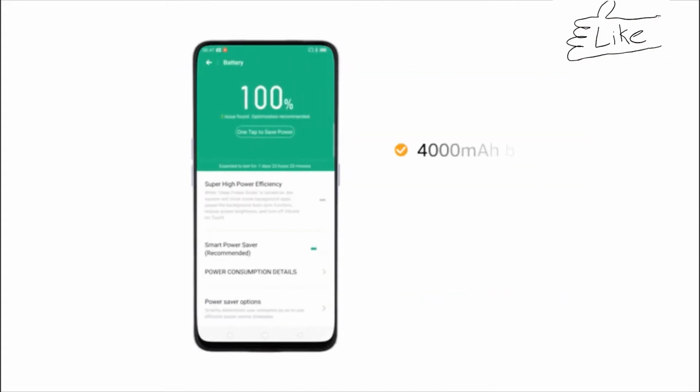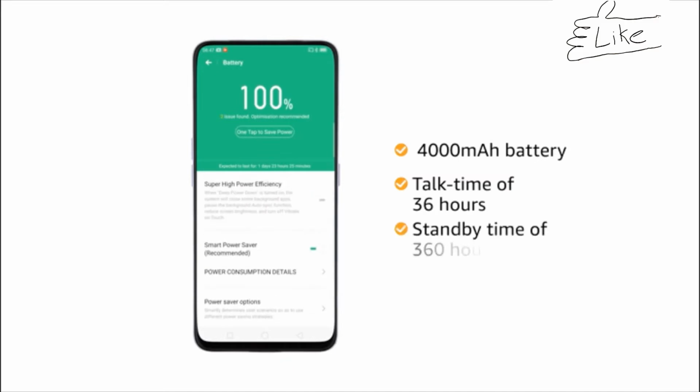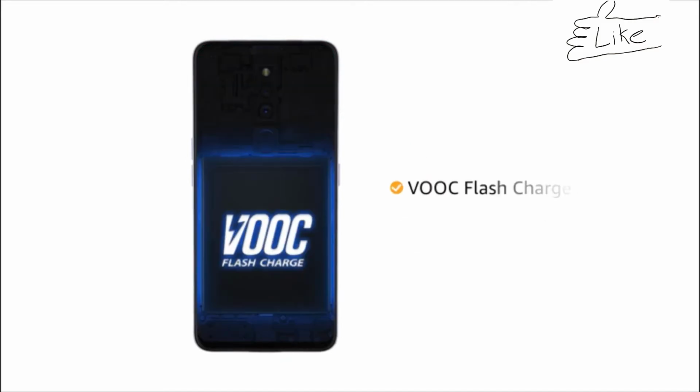It has a large 4000 mAh battery, providing talk time of 36 hours, standby time of 360 hours, and VOOC Flash Charge 3.0 that helps you charge faster.